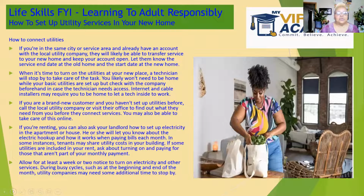So how do you connect your utilities? If you are in the same city and service area and you're just moving a small distance away, and you've already had an account established with your utility companies, all they're going to do when you move is just transfer your services to your new location. You're going to provide them with your address and the date that you're going to be moving in, and they will just simply transfer the account to the new address and turn on the services at that new location.